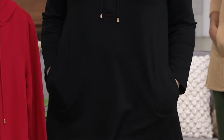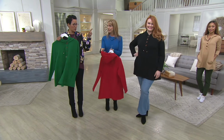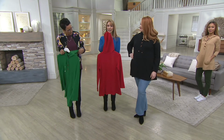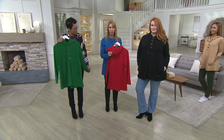Okay, she's wearing the extra large in the black. And then the green, we have fewer than 100. So the one I'm holding, fewer than 100. We also have the true red, the true red with that little hood on the back, and the inside of the hood is really soft and fleecy as well. So if you want to use that for a little extra warmth, it's right there for you.